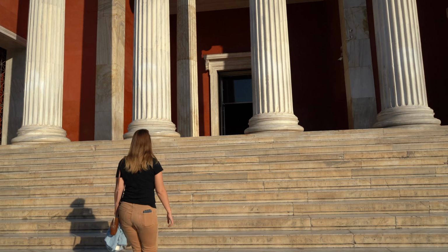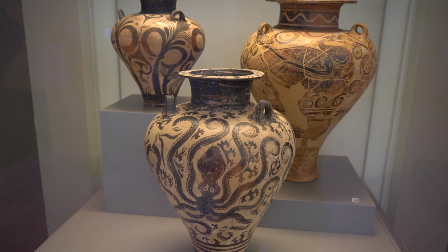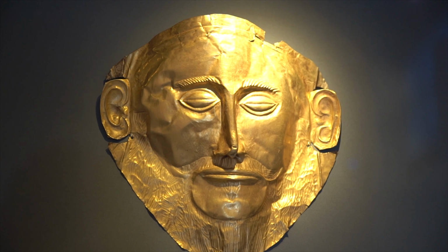This is the National Archaeological Museum. We're going to go check that out now. The National Archaeological Museum of Athens is considered one of the greatest museums in the world and contains the richest collection of artifacts from Greek antiquity worldwide.